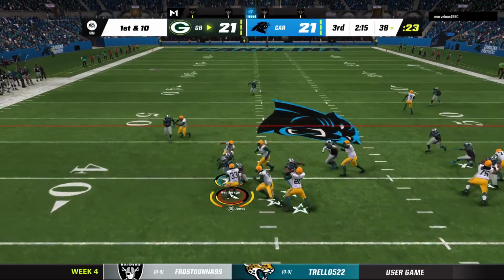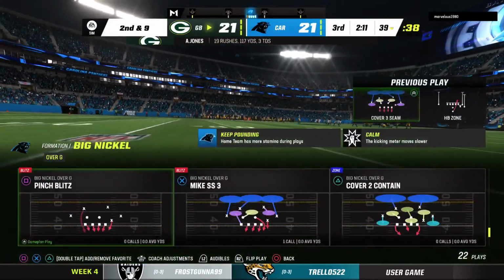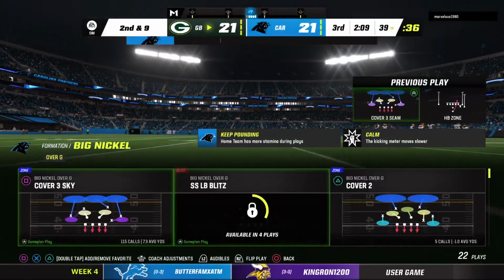Out of the pistol, the give to Jones. And he's going to be stopped up quickly here. Just a yard up to the 39.